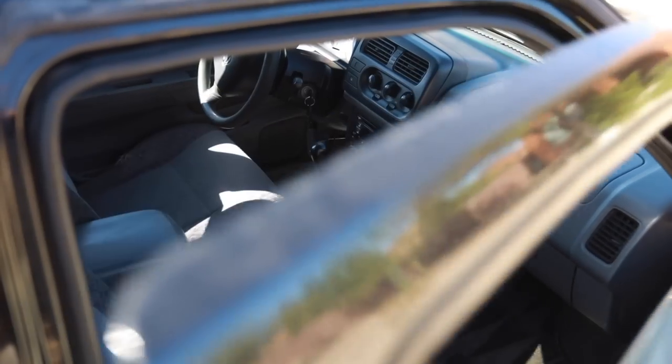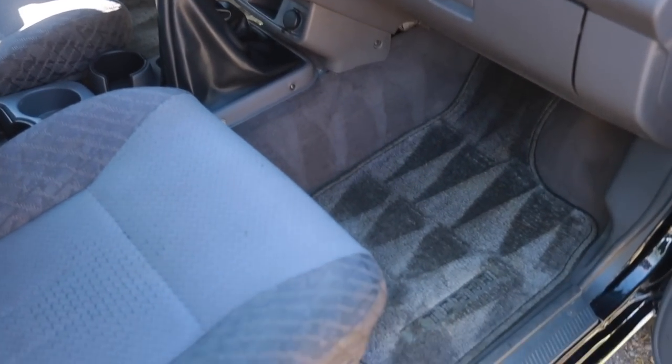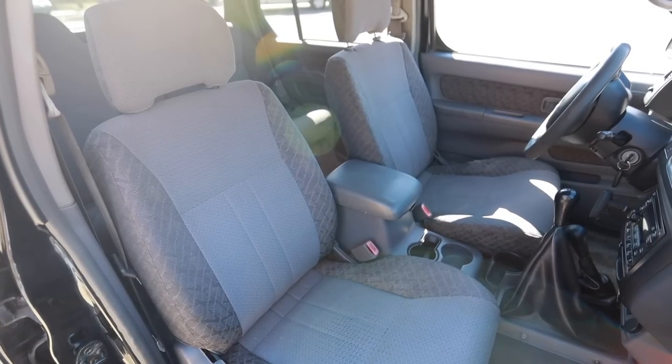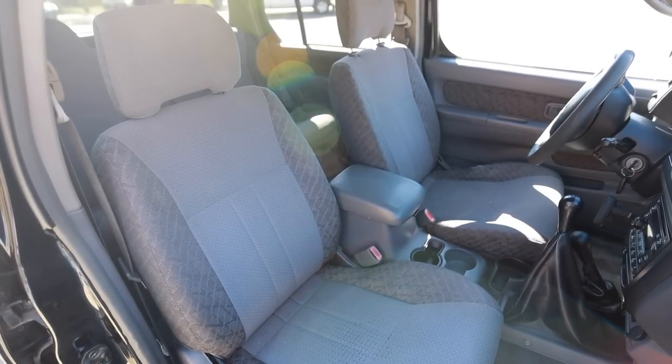Hello. It's the next day. The truck's outside. It's been drying with the windows down, so it doesn't stink like wet socks. Let's go check it out. The moment of truth. Look at that. Triangles. Dude, that is so much cleaner than it used to be.